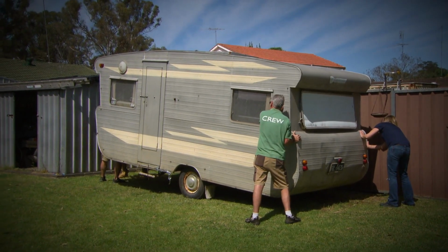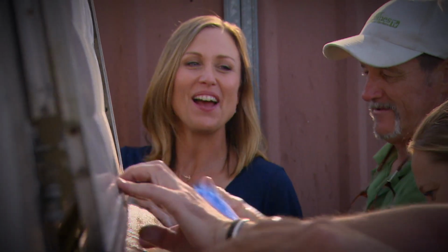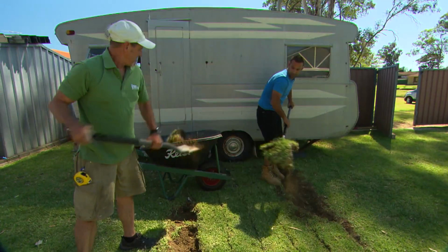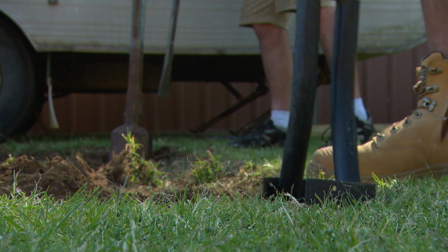Right. So we've finally got Chelsea's caravan in. Ripped out and scrubbed up. Thanks for helping, guys. With the inside sorted and nice and clean, I can get onto the outside and my pergola.